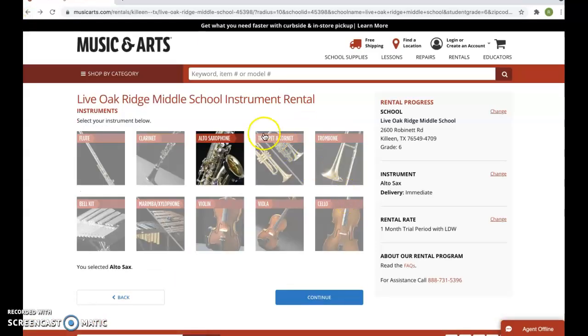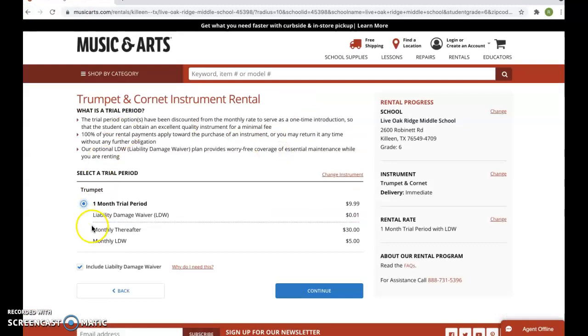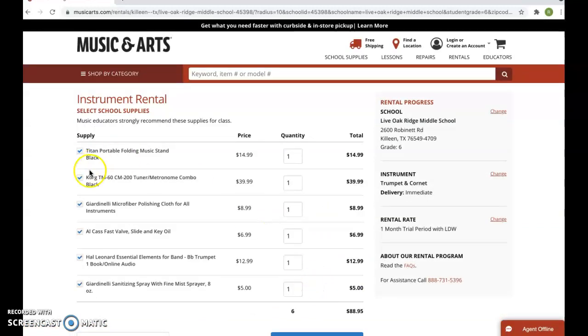Next instrument, trumpet and cornets. We're doing trumpets. Trumpets, $35 a month after the 1 month trial period. They do not need that. Do not need that. They need the cloth. They need the valve oil. They need the book. They don't need the sanitizing spray.